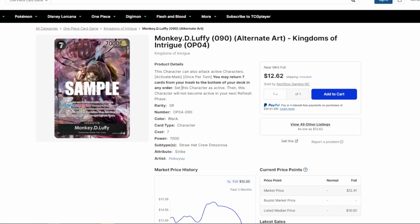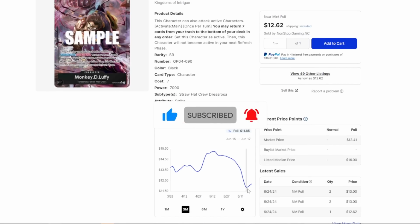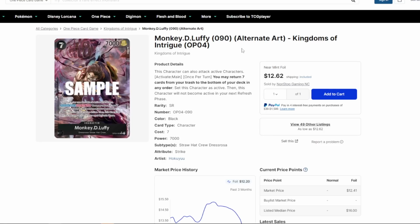And then one other card that I want to mention is Monkey D. Luffy. I think this is the alternate art. It has playability in Lucci, especially for black yellow Luffy, and just as a game finisher. I think this card can catch people by surprise. Alfred, I believe one of the One Piece GOATs, had played this in his Lucci list. So it's gone down, kind of bottomed, and it's Gear 4, OP-04, which is kind of, again, in that area.